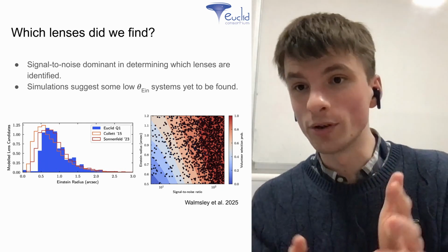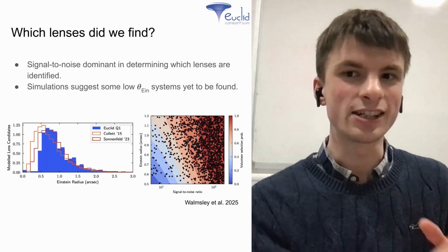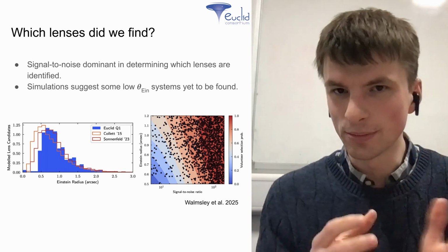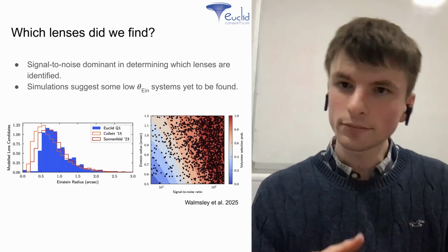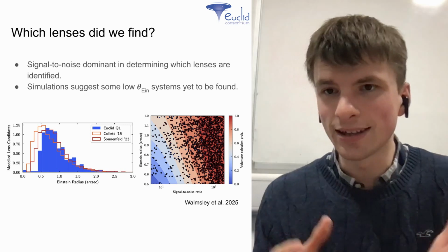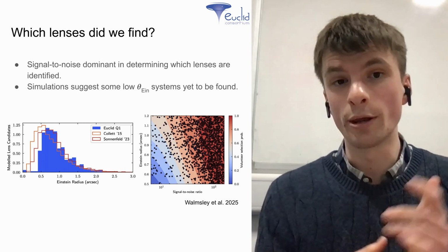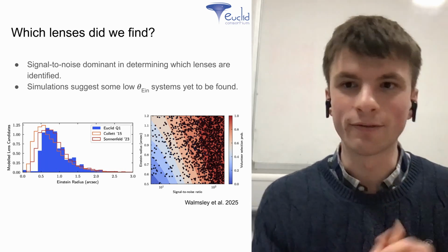I should note that the points on this plot are simulated lens systems, so we know that they are strong lenses, whereas the citizens didn't at the point that they made the classification. At the low signal to noise end, it's a bit of a different story. If the Einstein radius is large, the citizens will most likely find it. But if it's a small Einstein radius and a low signal to noise, so particularly faint lensed arcs, for example, then it's more likely that the citizens would have missed those. And we see a very similar plot with the expert grading stage as well. The plots show a very, very similar trend.